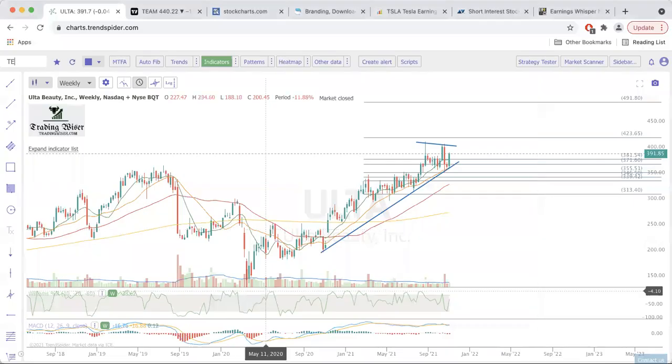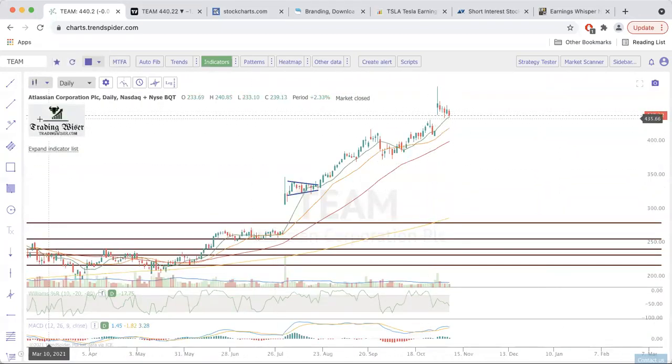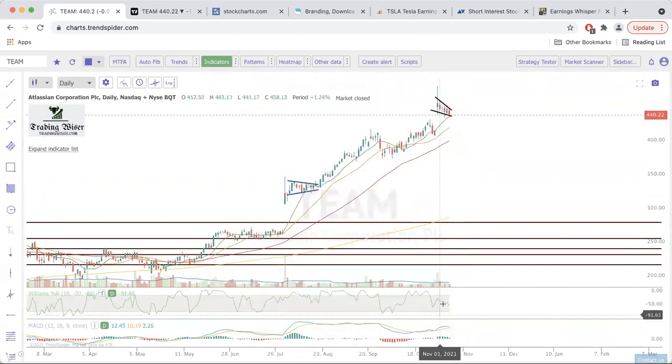Team. Inside week, I like team. We have been holding the team position. This is a falling wedge. Okay, look at this, right? So falling wedge. Also look at the volume, right? Beautiful setup, team. After the heavy breakout on earnings gap up, it's been doing its consolidation. All we need is a 455 close on team. If we get a 455 close, this is heading back to all-time highs and 500.